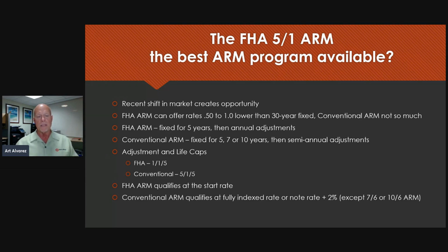So I just want to bring this to people's attention that the 5/1 ARM right now is a great opportunity from a rate perspective. And so I'm spending more time now when I'm pre-qualifying buyers who need FHA or want FHA, bringing this to their attention so they understand the rate opportunity.